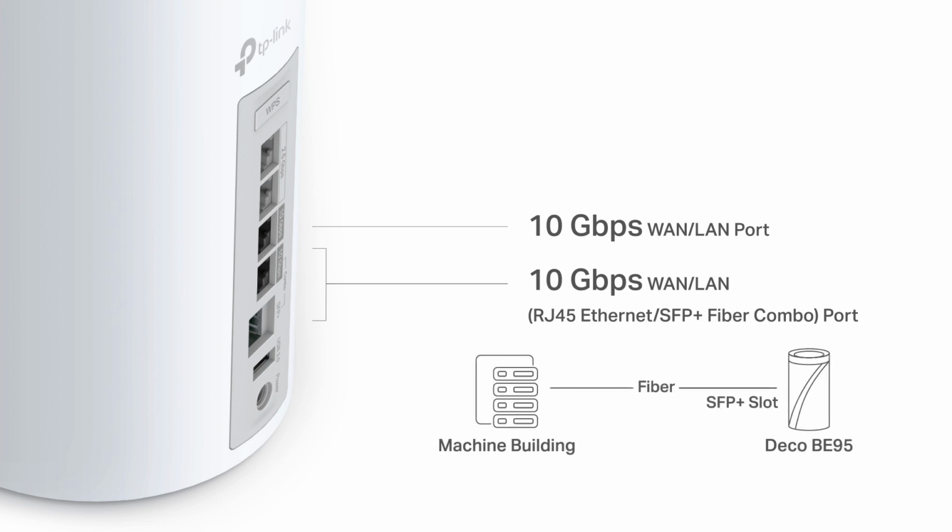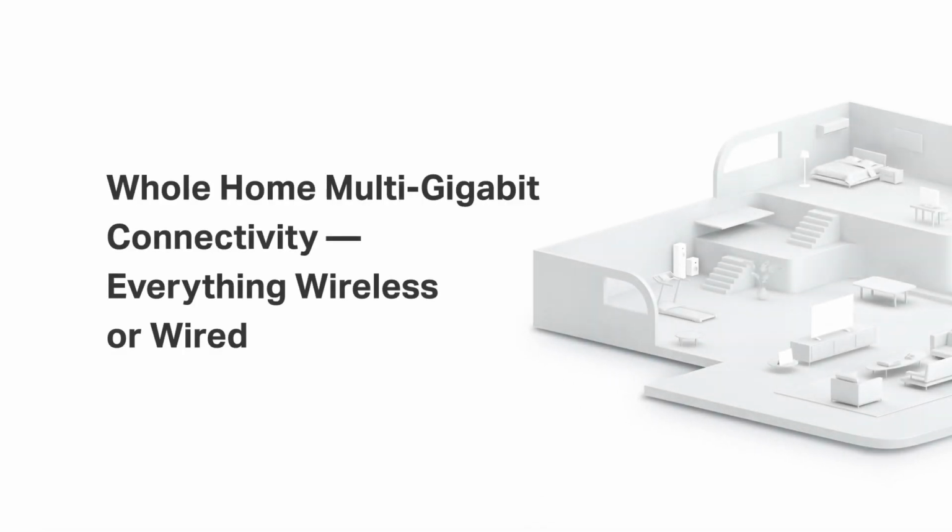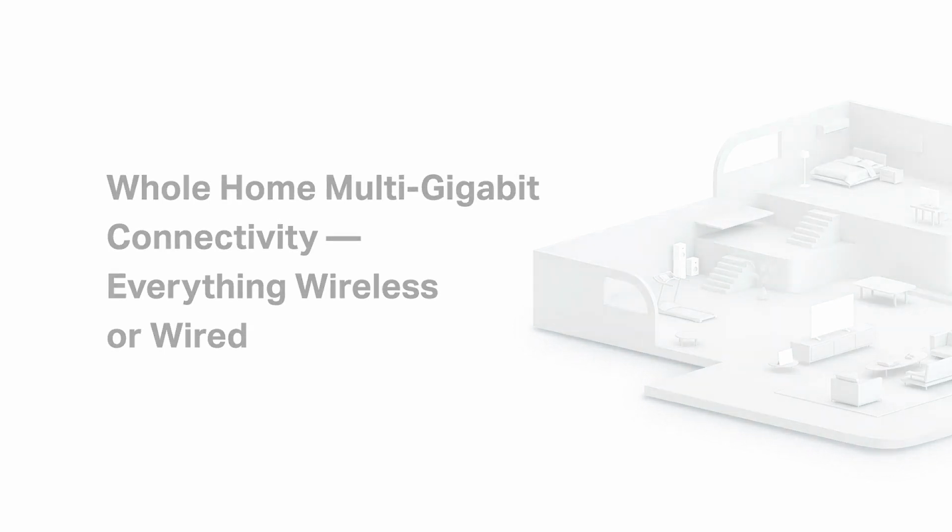Among them is a single 10 gigabits per second SFP Plus slot for high bandwidth connectivity, converting fiber data to Ethernet cable data with an SFP module. This builds long-range point-to-point connections easily. Additionally, it is also equipped with 2.5 gigabits per second Ethernet ports, providing more flexibility for your wired connections. With all of this, we have whole-home multi-gigabit connectivity, both wireless and wired.